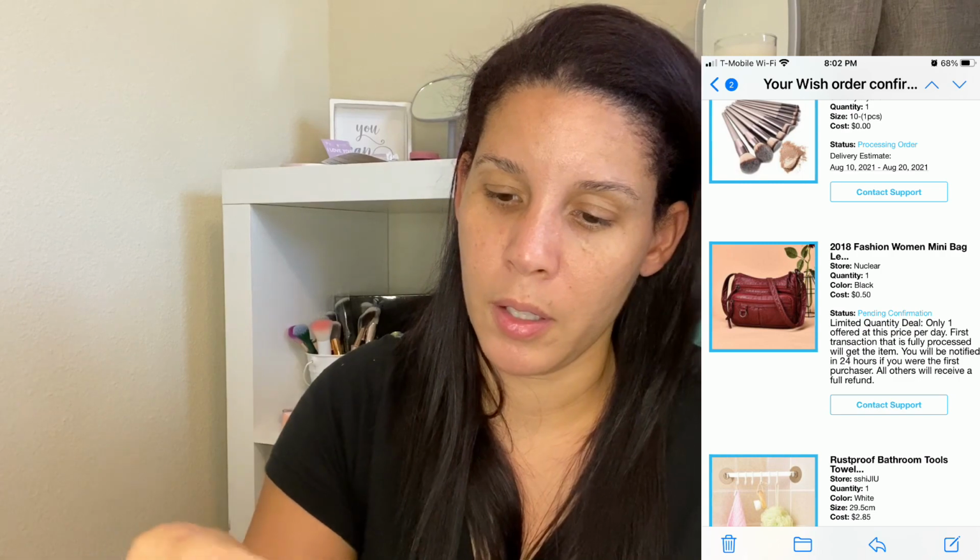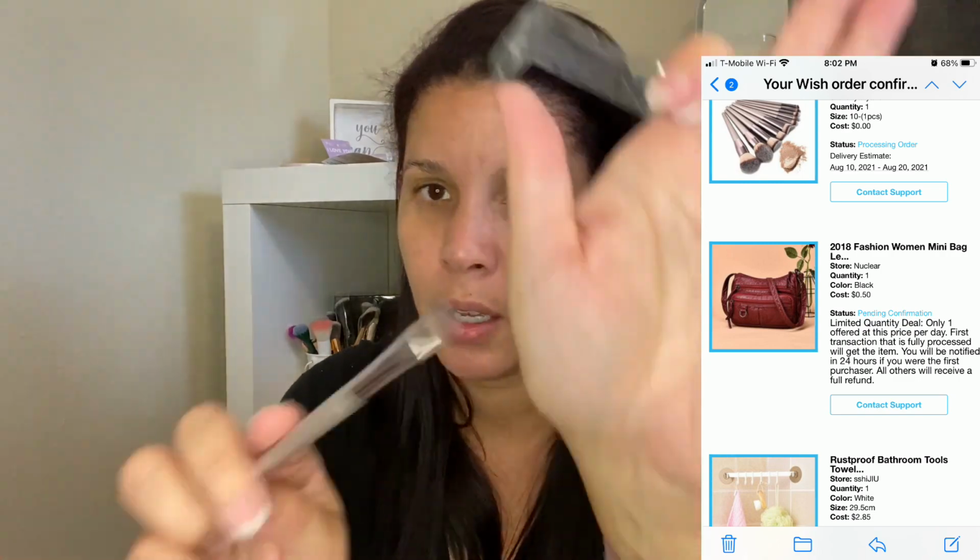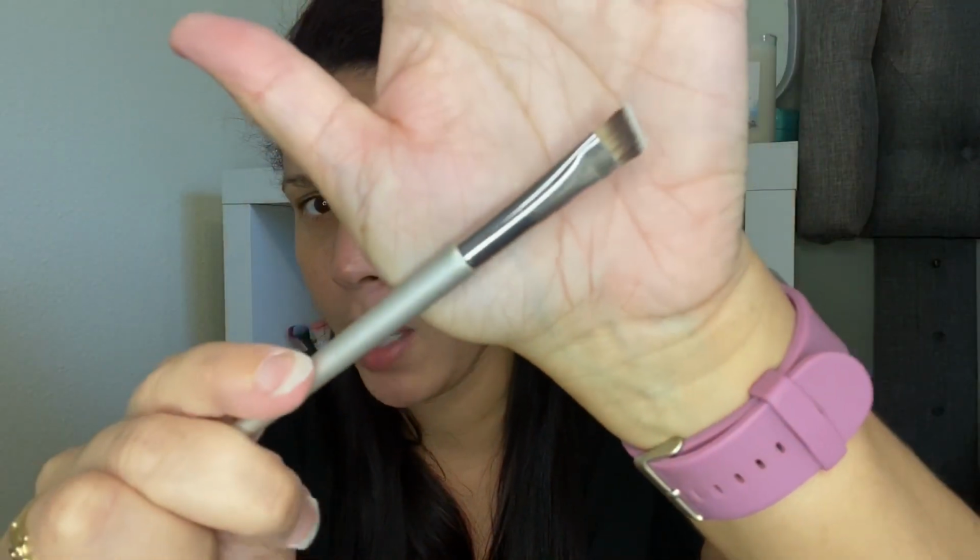Let's see. I ordered from Shop Miss A. If you haven't seen that, I will leave that in the cards. This seems very nice for doing the lower lash line. Haven't tried these brushes, so I don't know how they really work. Let's see. I think they had It Cosmetics brushes.